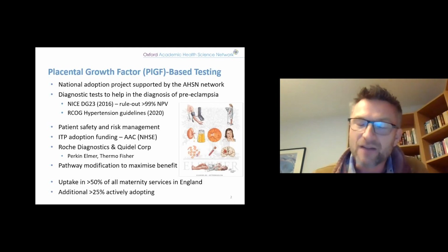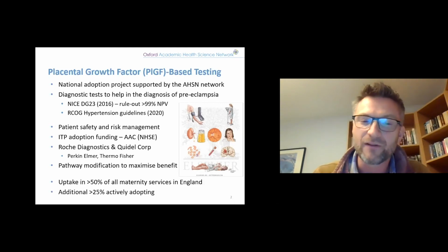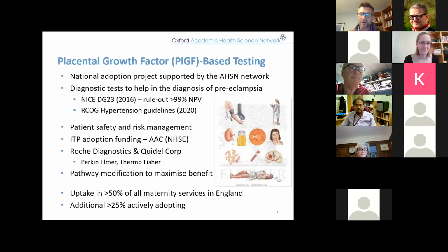And this project has actually been incredibly successful so far. The ITP funding has been available since April last year, so about 18 months. And in that time, we've seen uptake by over half of all the maternity services in England who have put it into standard practice, and over 25% more are actively adopting that test as we speak.